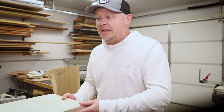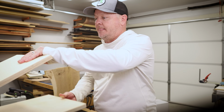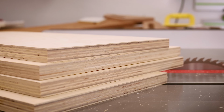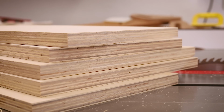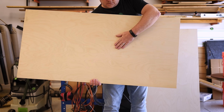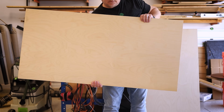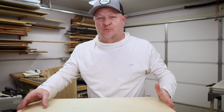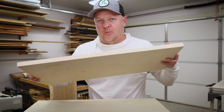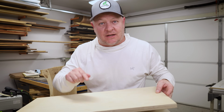But I've got a new ply called Super Core that answers those issues. It's got a nice, beefy hardwood core and a much better face with no patches. I'm going to show you more about this in just a sec. All right, so that's Baltic Birch. I'm gonna leave that behind and just go back to good old-fashioned, regular white birch plywood. Talk about how this stuff is graded.